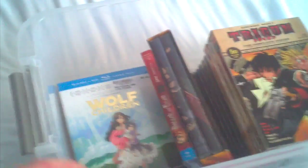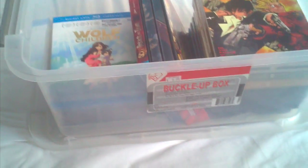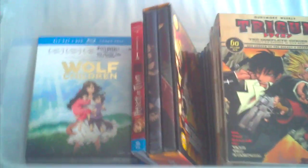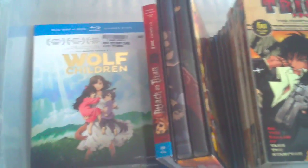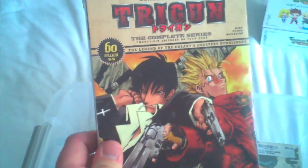So yeah, I'm only going to talk about this container in part 4. This is going to be probably even shorter than part 3, and then the final part will go through the big container. So yeah, I'm going to start with Trigun, a classic 90s anime.